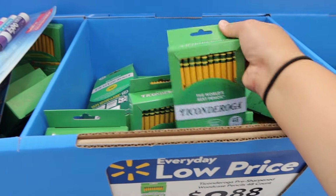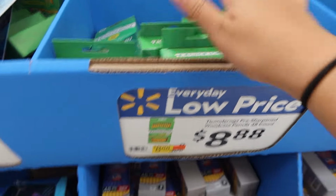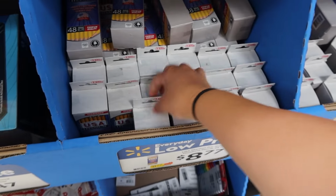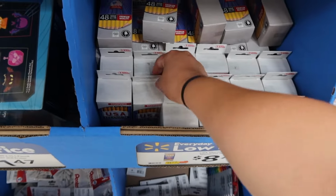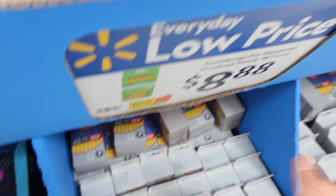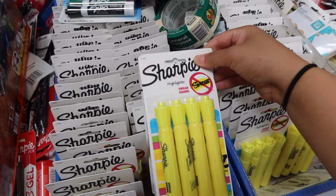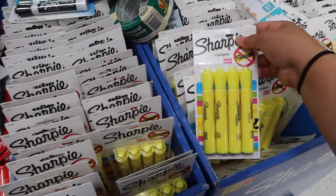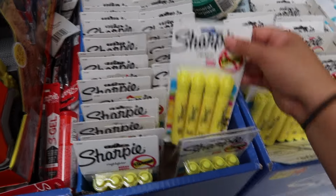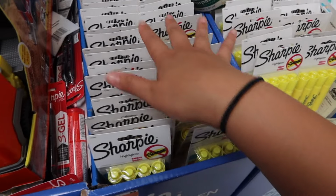Walmart also has the pretty basic pencils as well, the yellow wooden ones here. I think these would be great if you want to donate them to the classroom for people who don't necessarily have pencils, or you can be that friend who just buys a bunch of them and gives these to people instead. They also have just the regular Sharpie yellow highlighters here. These are the thicker ones. I feel like these last forever. I don't need to get new ones every single year, but they last a very long time for me.